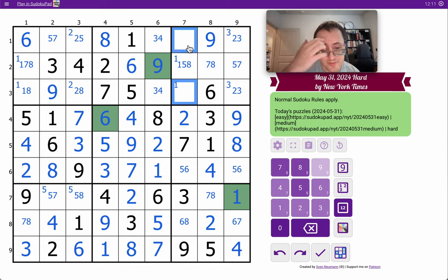Let's see. This cell is rather restricted. It cannot be, well, it could be 1. It can't be 2, 3. It could be 4. It can't be 5, 6, 7, or 9. That could be 8. This one can't be 1, 2, 3. 4, 5 are possible. 6 isn't. Neither is 7, 8, or 9. Okay, this ends up as 4, 5.